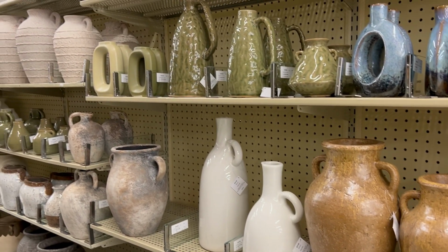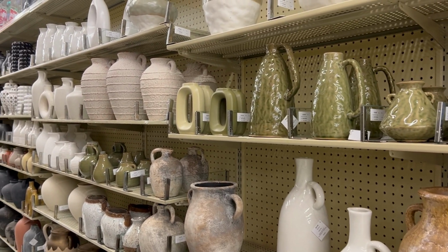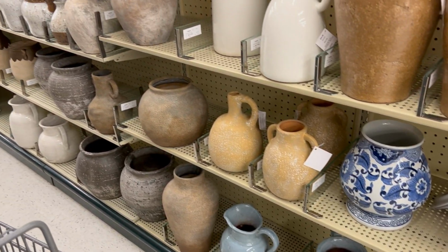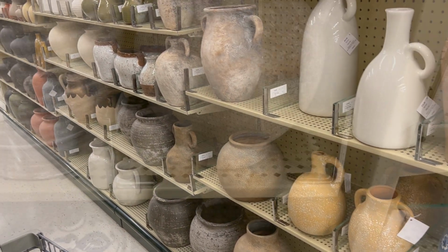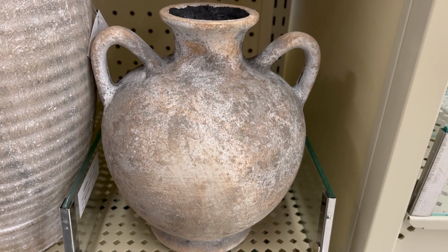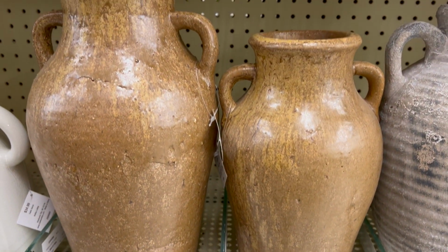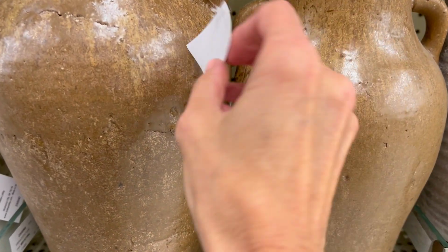So again, after walking around the entire store and through all of the fall decor, I couldn't find anything that I wanted to purchase for my fall decorating. Well, then I came across this aisle that has all of these vases and vessels that are new. And let me tell you, just about every single one is perfection.